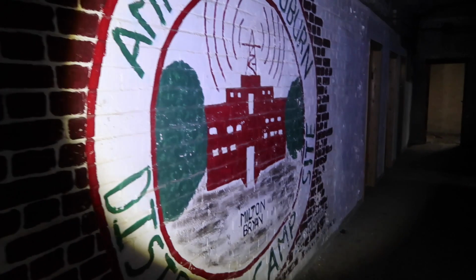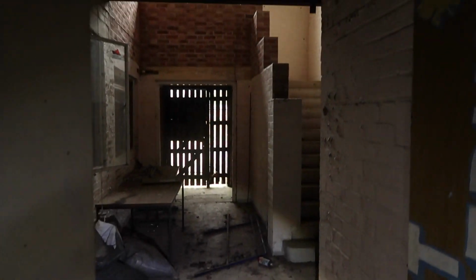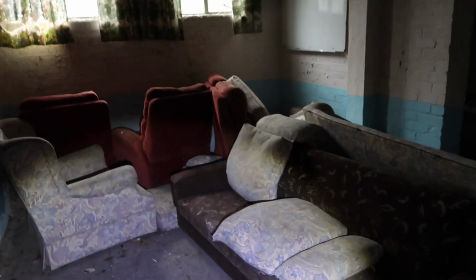Wow, this place goes on forever. This will be your banner. Stairwell, way up. Paul's already made his way up there. We'll catch up with him in a bit. Loads of old furniture stacked up. It's just got them cool vibes to it that I just enjoy. It's not in use, it's derelict.